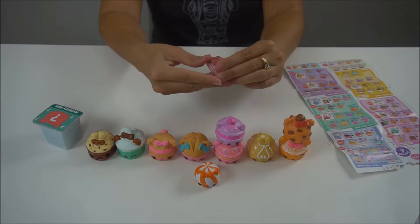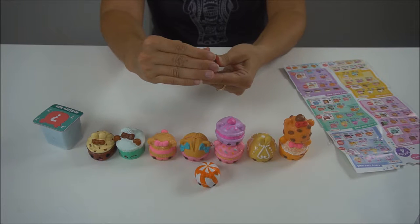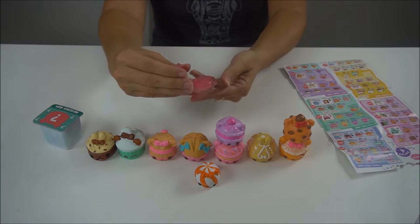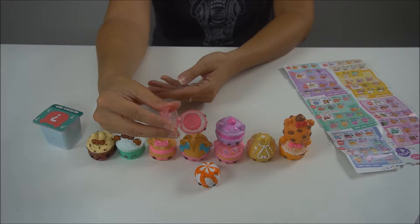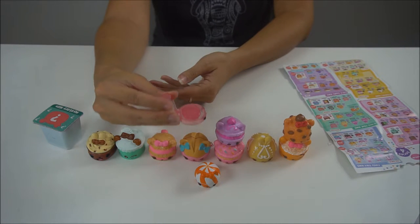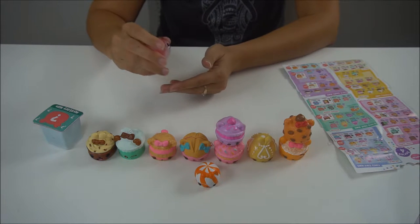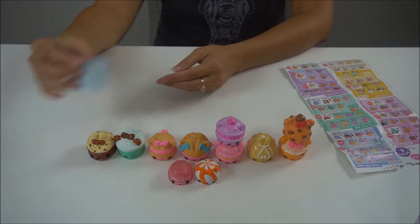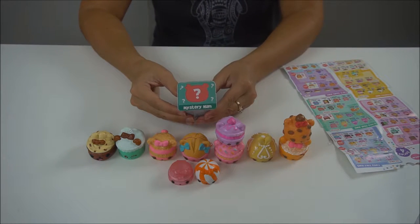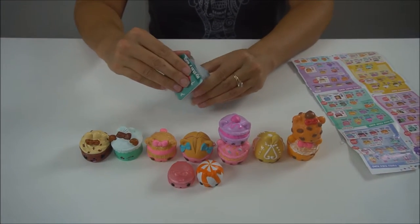And she's so cute. She's very textured. And then we open her up. Oh, and she's super, can you see that? She's super glittery. And she does smell like bubblegum. So those are super cute. I can't wait to try them out. So now we have this mystery Nom. So let's check this out and see who we get out of here.